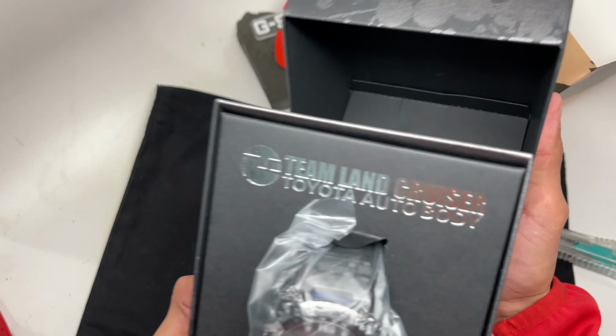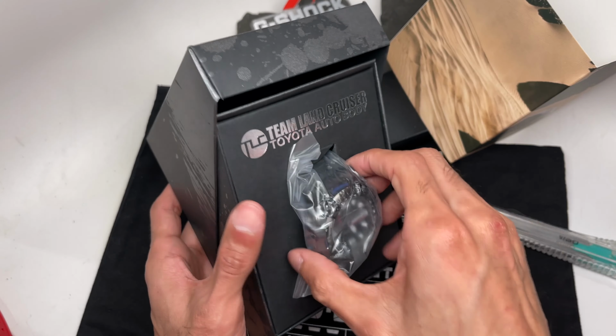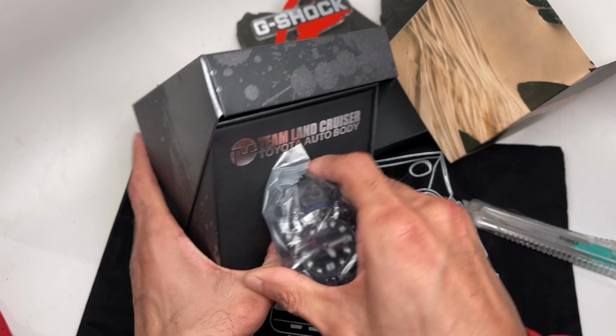Now, on the inside, you have the Team Land Cruiser Toyota Auto Body, once again with the TLC logo, in silver metallic looking right there. But here is the watch that we've been waiting for.